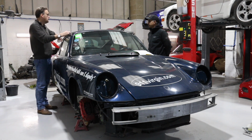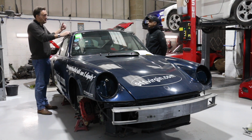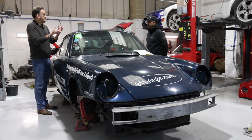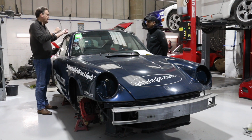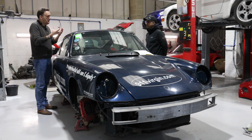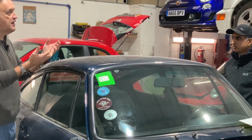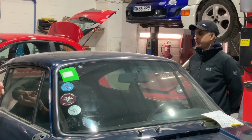One of the things we were talking about when we brought the car down, for instance, is that there's no engine in there at the moment, and the sound deadening is a bit old now. It's a little bit crispy and brittle, and we're going to change that. And that's one of those parts that on some cars you'd think, crikey, where can I get it? It wouldn't be available, and yet, as you say, it's off the shelf. You can get all of that.